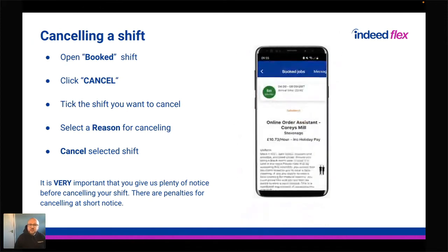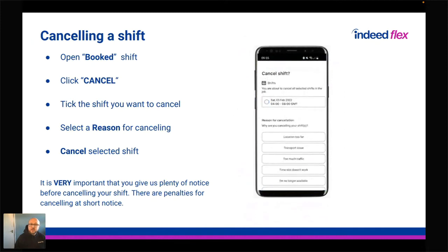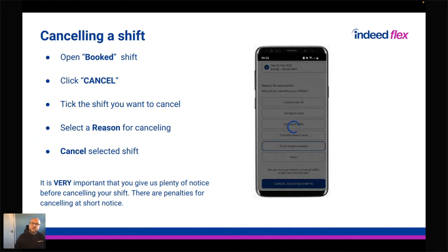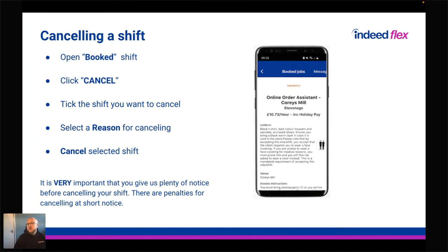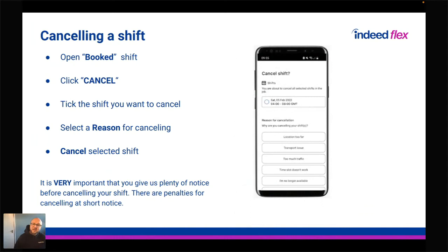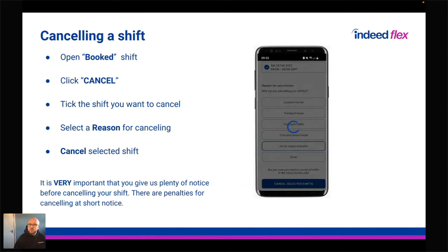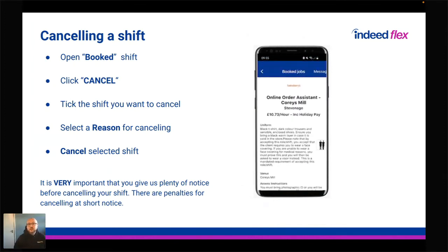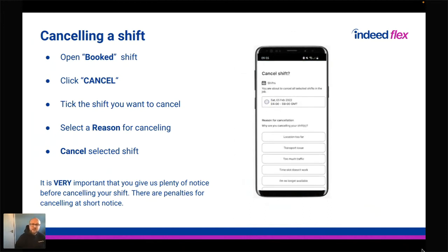Now, if you do need to cancel your shift, you can go into the shift itself, go into the book section and find the shift that you're looking to cancel. And as you can see here on the screen, there's just a list of reasons why. It may not fit any of those, you can select other, but it's just understanding what was the situation. Is it because of change in circumstances? Is it because the shift is too far to get to? Potentially the time slot doesn't work for you anymore, or you're no longer available. Any of those reasons, you can go in and put that in there. Now, once you've done that, you just need to scroll down to the bottom and select cancel shift.